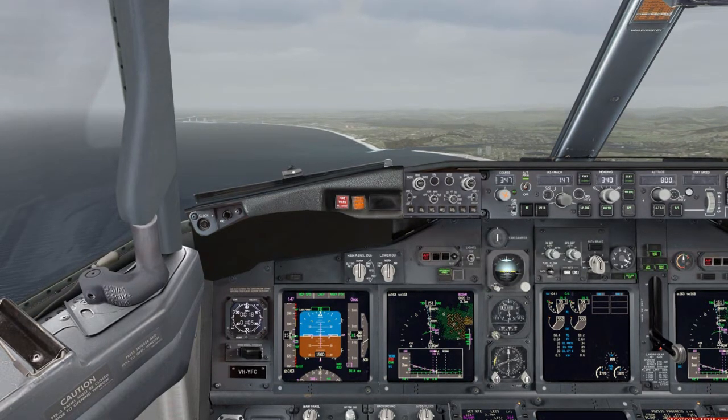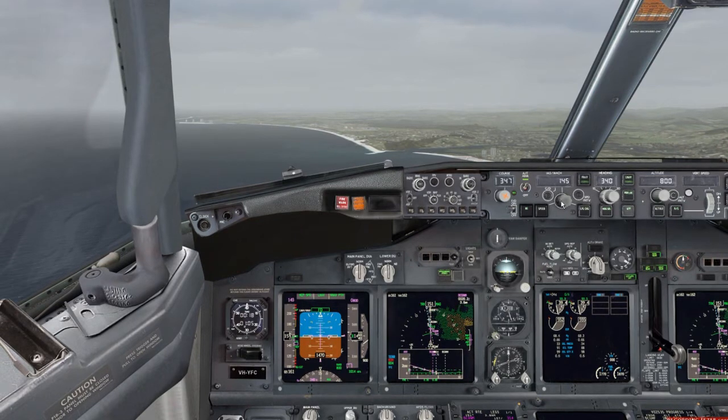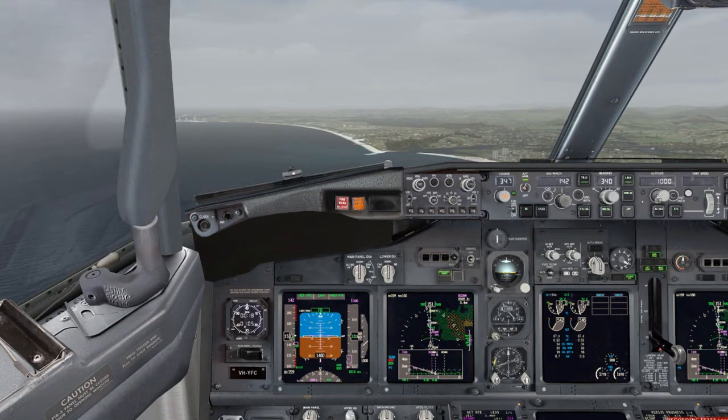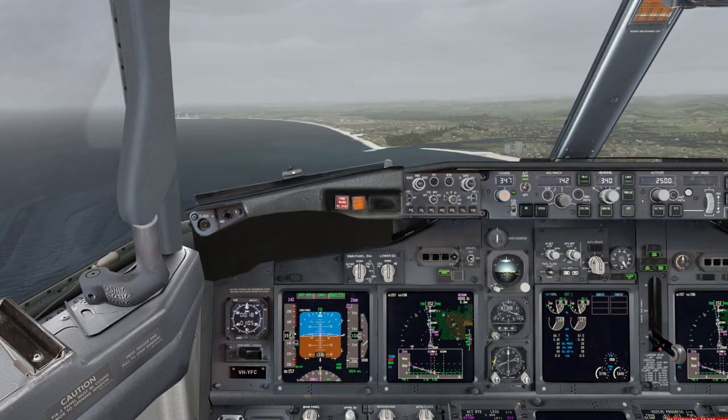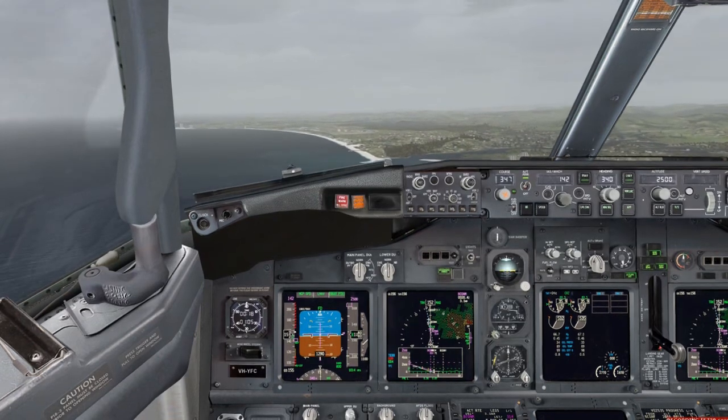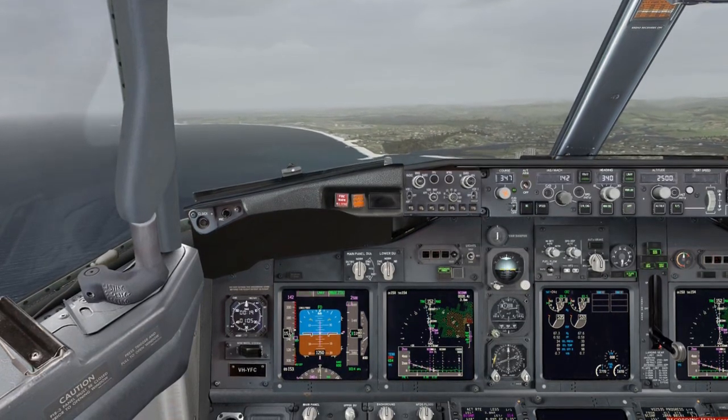Flap 25. My aircraft. 142, flap 40. Altitude bug to 2500. Set. My full aircraft.